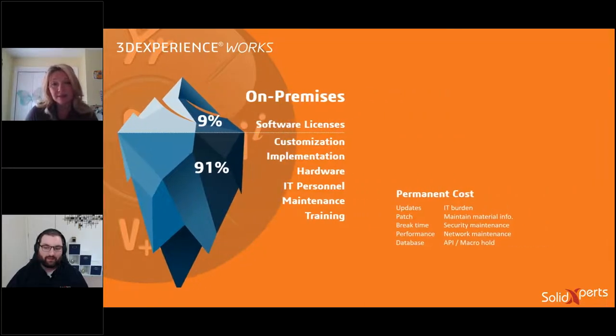I like this slide. And it's basically a permanent cost. So now you're stuck paying into the hardware and updating servers. And when the server goes down, then you can't work. And there's this whole slew of issues that on-premise solutions have. And this is even just in general, not even specifically talking about ENOVIA or SolidWorks. All on-premise software solutions have these types of issues.